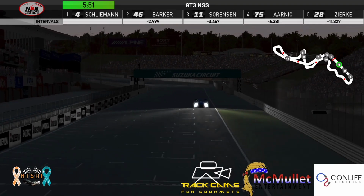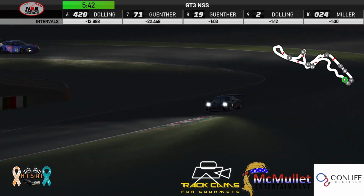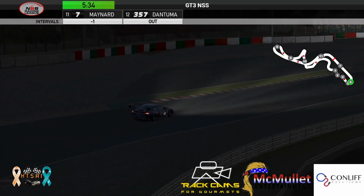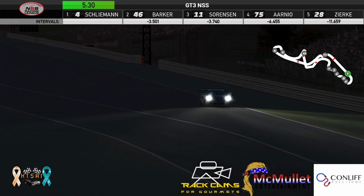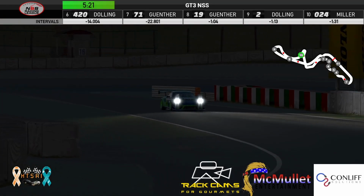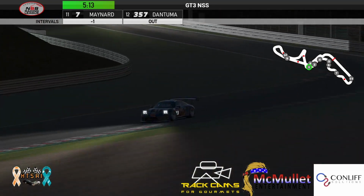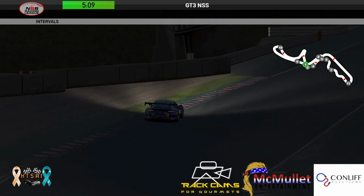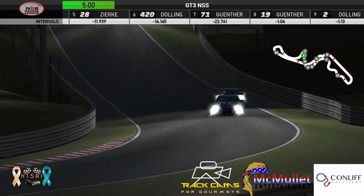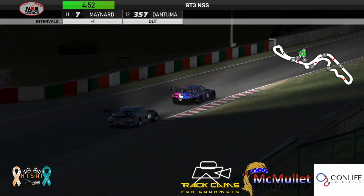Yuho still trying to close the gap, currently 2.9 seconds behind in 4th place. Giancarlo, meanwhile, the 3-second lead. Mike Doling currently running in 6th, Yannick in 7th, Max in 8th. Paul Doling back in 9th, Jason Miller in 10th. Ronald Maynard, who started from pit road in 11th, Mark Dantuma out of the race in 12th. Nick Sorensen still looking for a way past Adam Barker here.